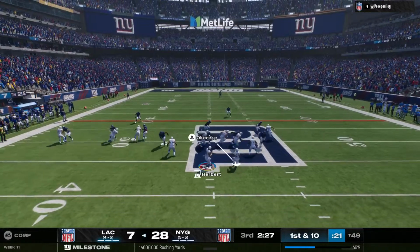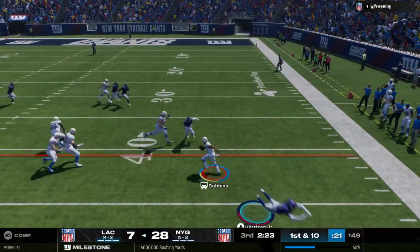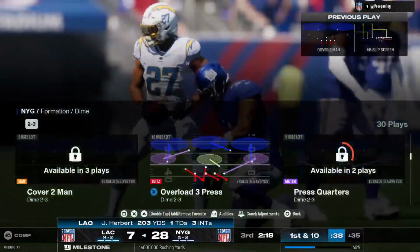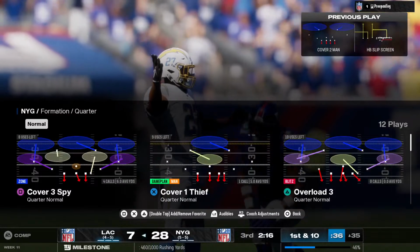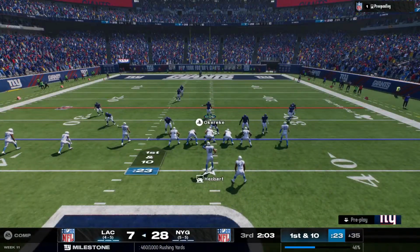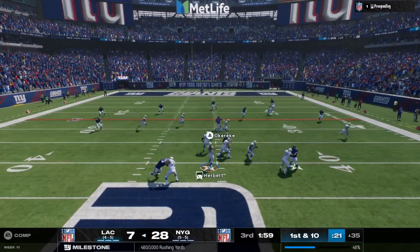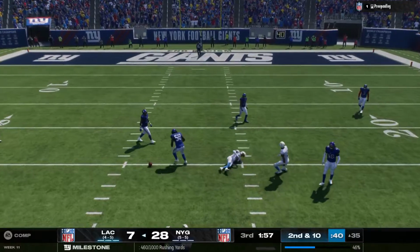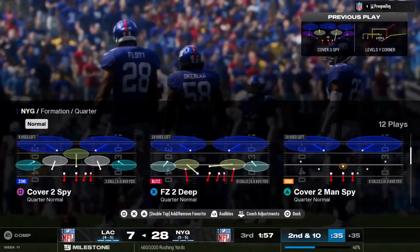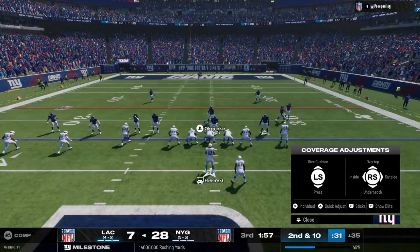On 1st and 10, here's Herbert. They set up the screen for Dobbins, and he'll be hauled down at about the 35-yard line. Whatever they've talked about in the locker room at the halftime break seems to have worked. They've come out with a new established energy. You could see it when they took the field. Now this offense seems to be building on it because with that chunk play, just a little bit of rhythm that they can build off of. They got a long way to go to get back into this game, but so far off to a good start. They'll try again here. Second and 10.